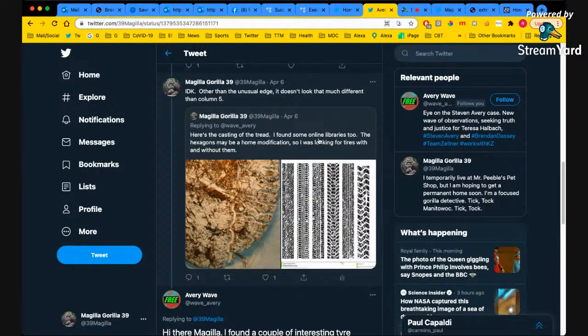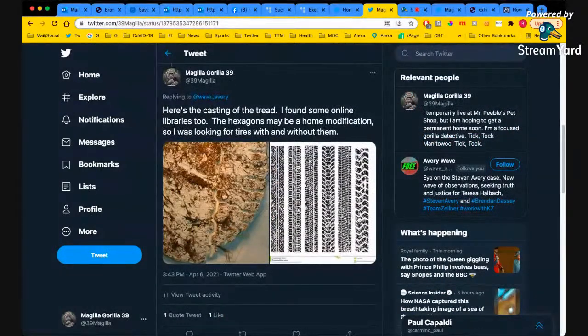So here we have, I found a tire tread library, and there were ways to describe the tire tread. If we look at the tire tread and ignore the bolts, I think it looked the most like column 5. But even there, it has some irregularities, because the pattern is more organic or tiger stripe like than column 5.